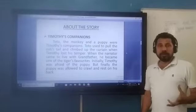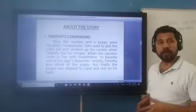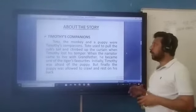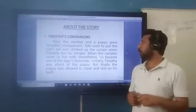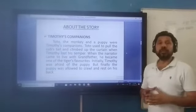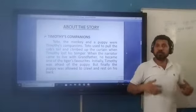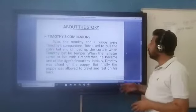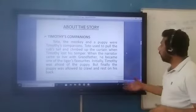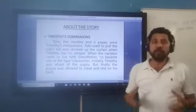Now, Timothy's companions, as I told you, there were two companions of Timothy with whom he used to play. Toto the monkey and the puppy were Timothy's companions. Toto used to pull the cub's tail and climb up the curtain when Timothy lost his temper. And when the narrator came to live with grandfather, he became one of the tiger's favorites. Initially, Timothy was afraid of the narrator, as well as of the puppy. But later on, as time passed, the narrator became the favorite of Timothy, and he also allowed the puppy to crawl and rest on his back. This shows how gradually he mixed up with the family.